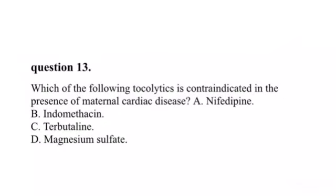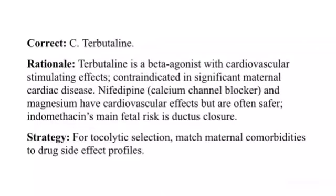Question 13. Which of the following tocolytics is contraindicated in the presence of maternal cardiac disease? A. Nifedipine. B. Indomethacin. C. Terbutaline. D. Magnesium sulfate. Correct. C. Terbutaline. Rationale: terbutaline is a beta agonist with cardiovascular stimulating effects, contraindicated in significant maternal cardiac disease. Nifedipine, calcium channel blocker, and magnesium have cardiovascular.